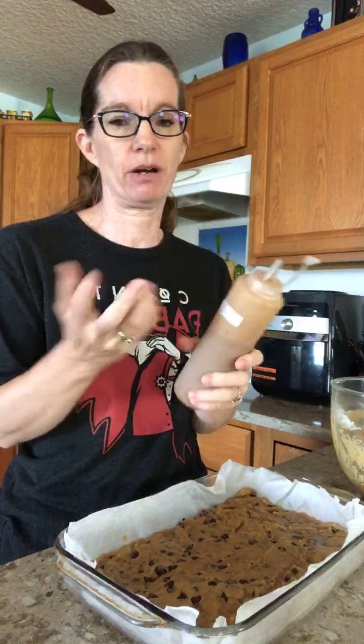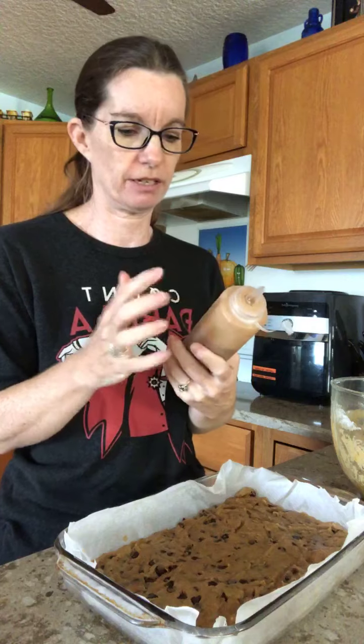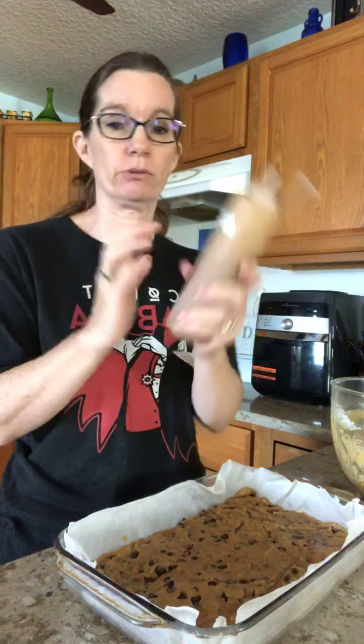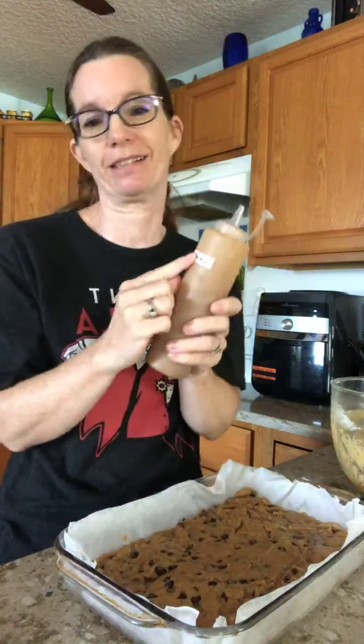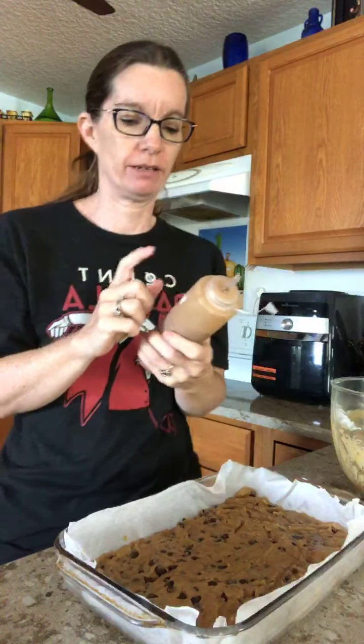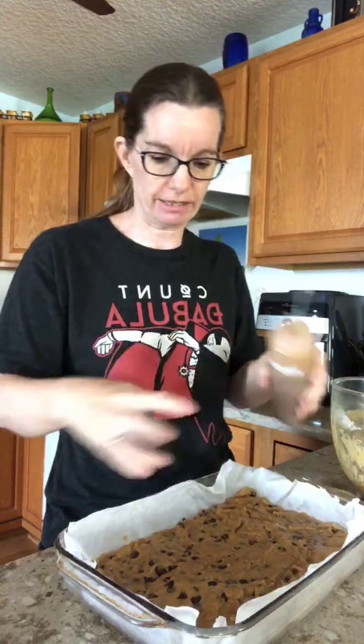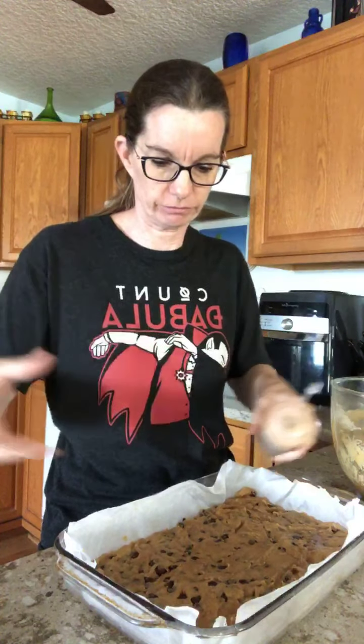This container I bought at the Dollar Tree. There's 2 in the package. And I use it for everything from barbecue sauce to caramel. Plus I love a good label maker. But yeah, whatever I have on hand that I need to make for easy dispersement, I guess you could say.